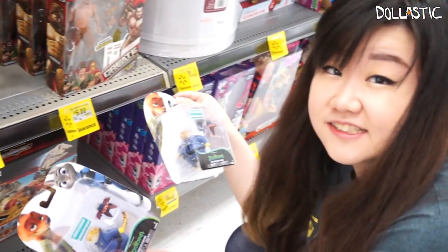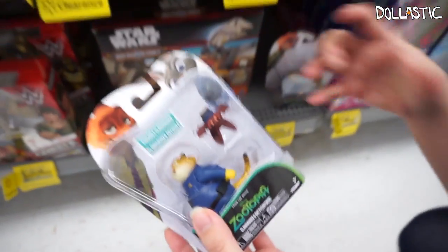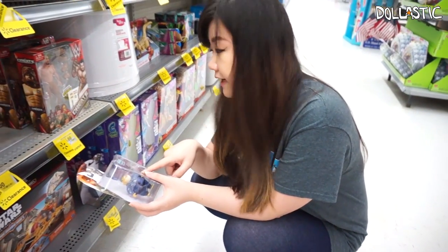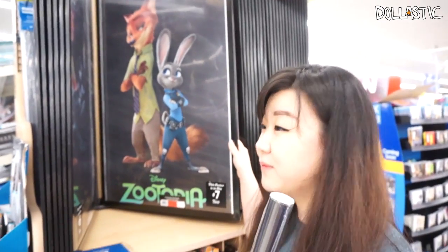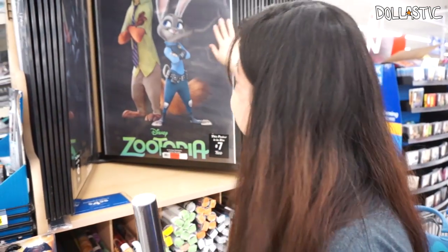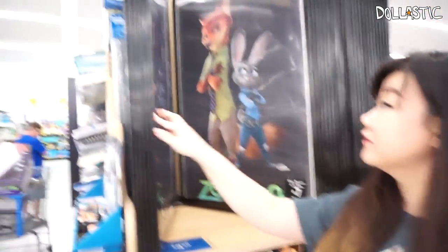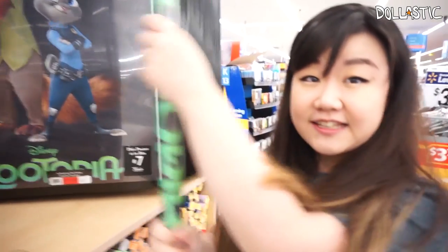I found these on clearance, but I'm debating if I should get them because I want to get the Target exclusive set, and in that set they also have Clawhauser. Maybe I'll wait. I've been looking for a Zootopia poster for a long time. There's still this one poster with so many animals in it. I'm still looking for that one, but at least I found one with Judy and Nick, and the poster is only $4.98. They also have the Jungle Book one over here. They also have Finding Dory and a few other ones, but I'm getting this one.